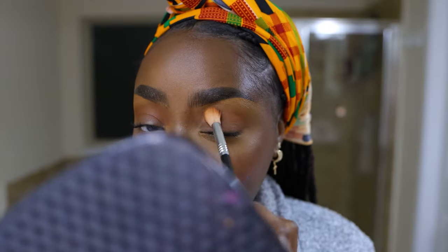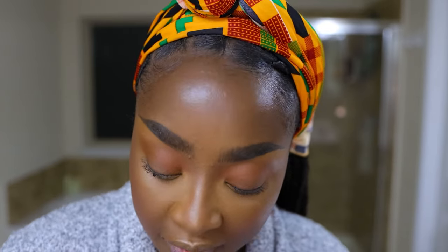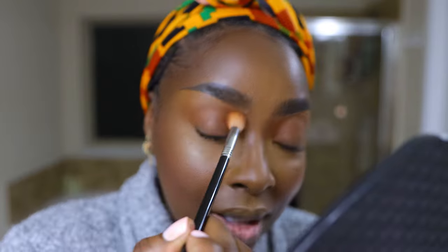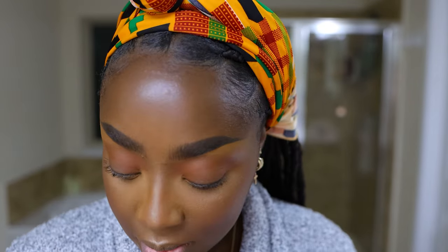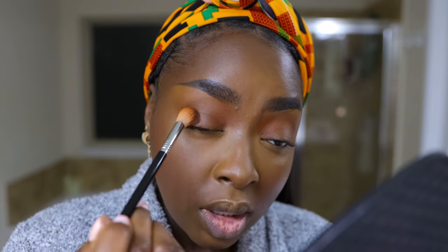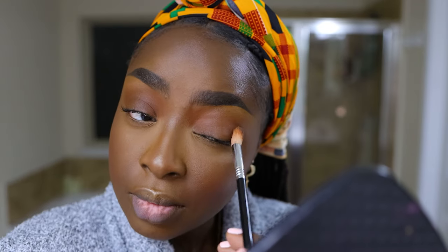I'm just mixing a bunch of browns, okay? This brush, by the way, is phenomenal. I love it. It's Sigma E61. So fluffy and just soft and just amazing. These colors don't have names, so I'm literally just mixing a warm, orangey, reddish brown, whatever you want to call it. And then I'm mixing with a darker brown to put into the crease. And then now I'm taking this olive looking brown to make a brown smoky eye. Just one brush right here. This is why I call it my quick look. It's just quick. I'm just using one brush to do it.